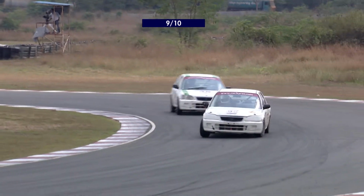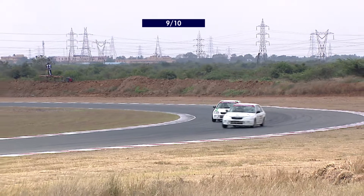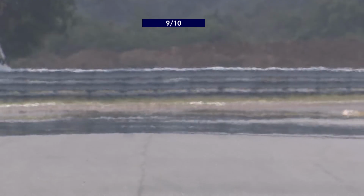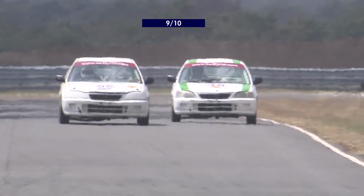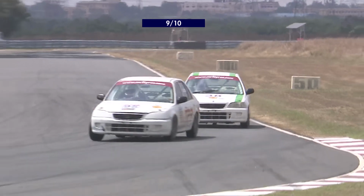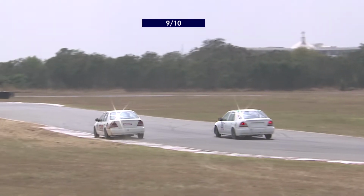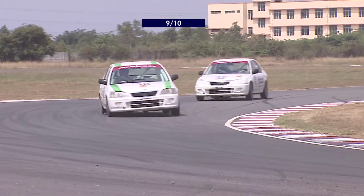So Kashat Sai just hesitated as he waited to see which way the car was going to rejoin ahead of him, and there's the answer. Stays ahead, but Kashat Sai is still pushing as hard as he possibly can there to try and get up with number 95, the car of Mani Maran. Down they come towards turn 8. Still nose to tail. 95 then is Mani Maran, 38 Kashat Sai behind, and this time it's Maran that goes wide, and Kashat Sai pounces and goes through.